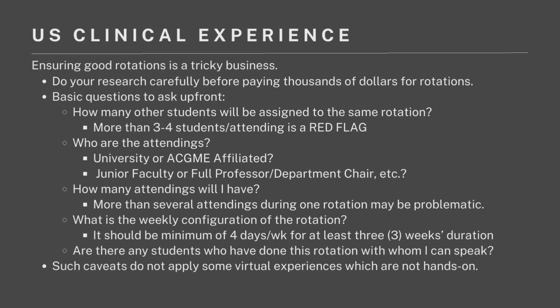Are they a junior faculty or a full professor, a department chair, a PD? Who are the attendings? In general, the more senior or older the attending, to some extent, the more able they will be to provide you with a letter that actually has comparisons, that can compare you. Let's say they can say, over the last 10 years, I've worked monthly with medical students, and student X was among the top 10 that I've worked with during my career. And so that can really be helpful for you.